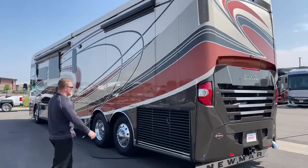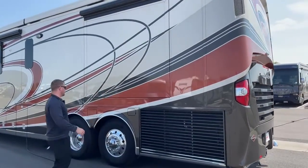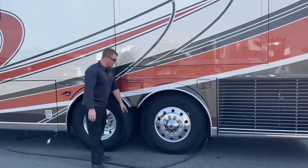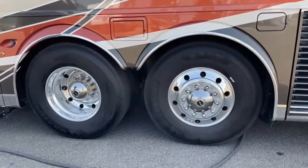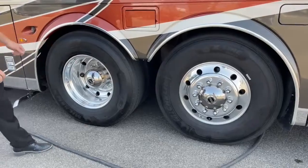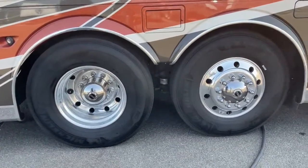Side mounted radiator for a little bit better airflow to your engine components. Passive steering tag axle, so you can actually kind of see it right now because I turned when I came in here. But this rear axle turns with you when you're maneuvering at low speeds. So that benefits you because one, it keeps this tire from scrubbing. Two, just decreases your turning radius by just a little bit.